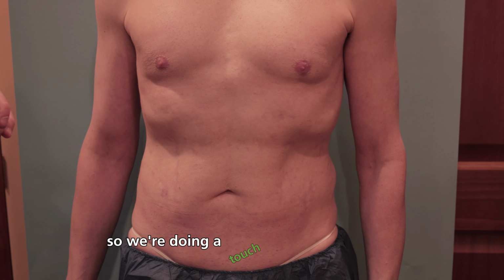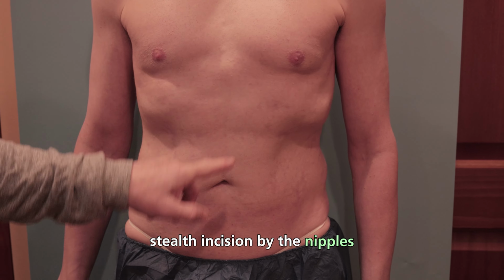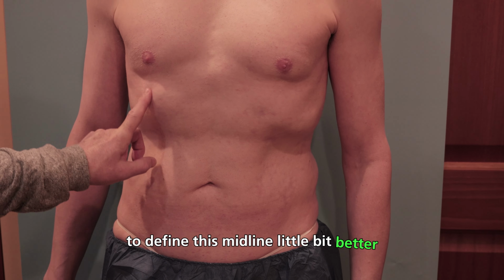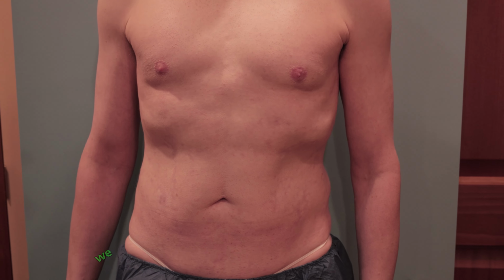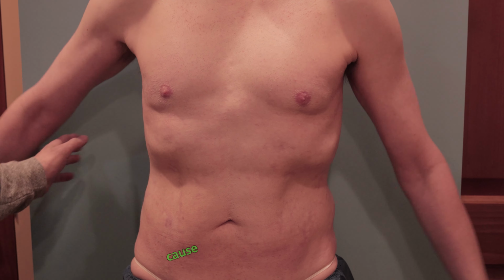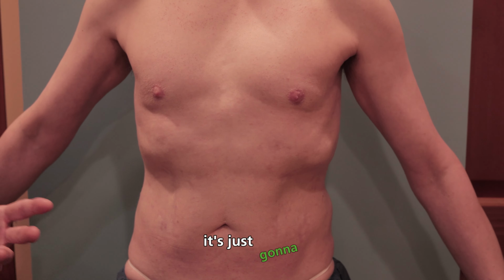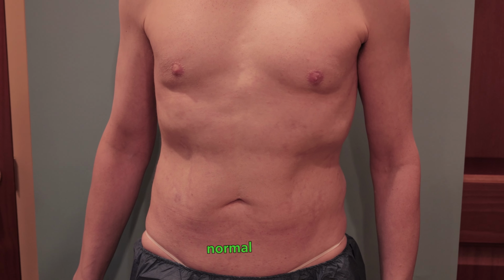So we're doing a touch-up in this box here, stealth incision by the nipples and inside the belly button to define this midline a little bit better, the semilunaris, and to etch these boxes up a little bit, redo Renuvion J Plasma in this area. Not really here, because he's got no fat here. If we take more fat out, it's not going to look right. You need normal volume, normal fat.